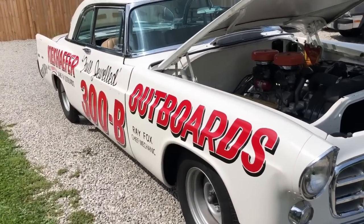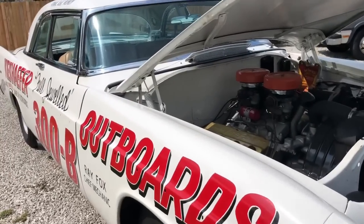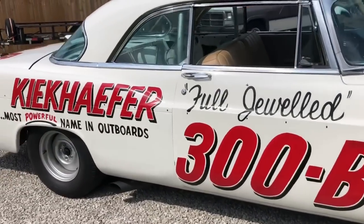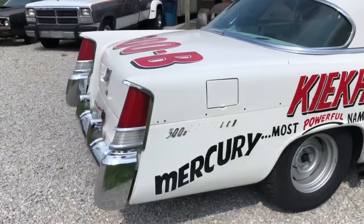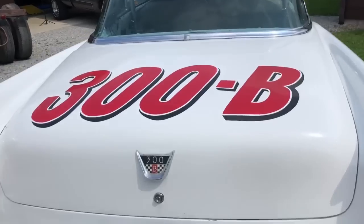But I've put over 10,000 miles on this car since I put it together, and I just had a ball with it. Well, it is a good-looking ride. A great tribute. Thank you. 300B.